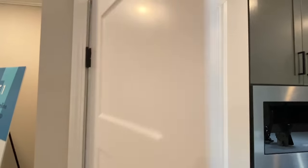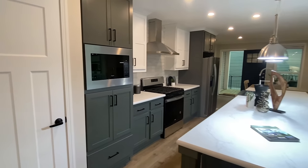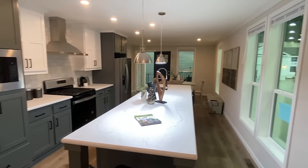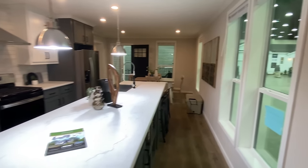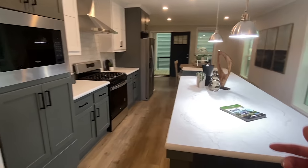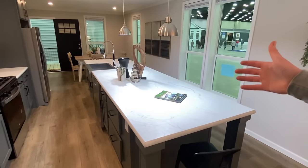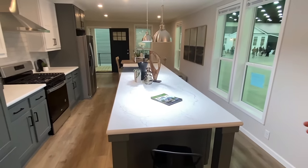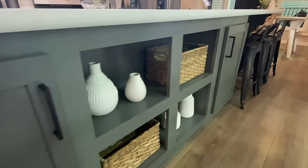Is that apples? It is. Now, I came in here and took a quick look before I started video, just to make sure there wasn't nobody in here. It's just now hit me how huge this kitchen island is. Look at this. Let's take it slow down through here and just see what all we've got.